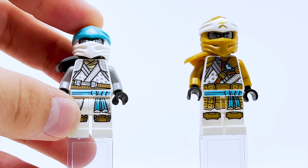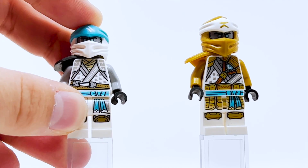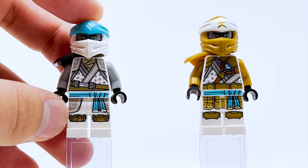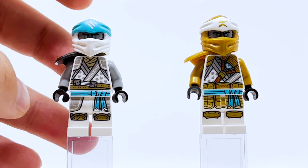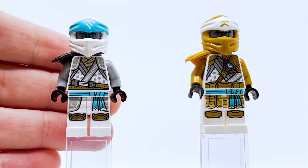Additionally, you can see there's a little bit of silver on his torso. That was on Cole and J as well. However, I feel like it fits Zayn super well especially. And then the blue belt and everything, like the knee pads, it all just comes together to look really nice. This looks like an ice ninja. That's immediately clear just from the design. So this is easily one of my favorites.